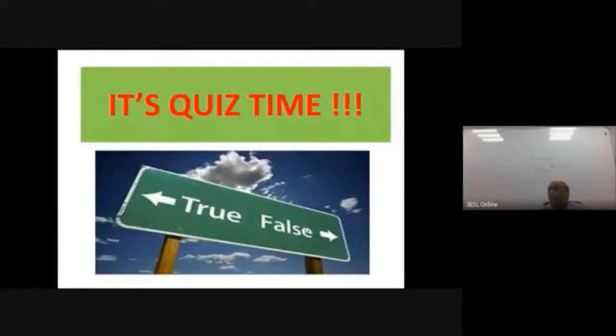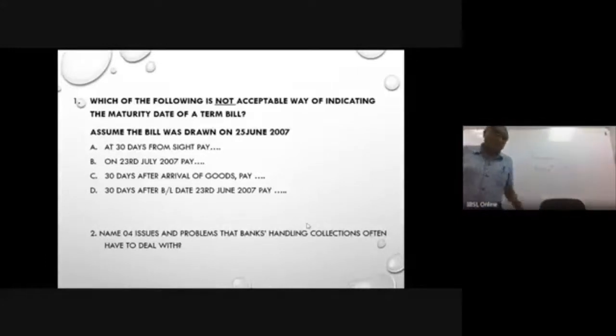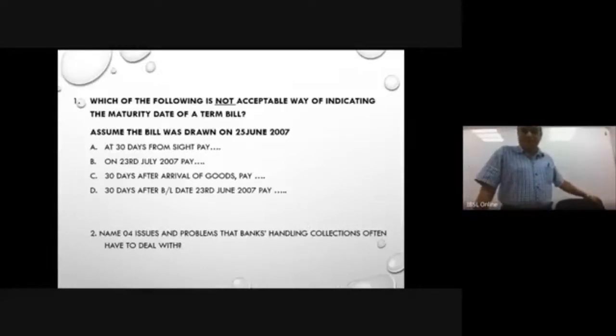All right, I think now we have completed the session. Now it's quiz time, and you guys can attempt the first one. What is the answer? Which of the following is not an acceptable way of indicating the maturity date of a term bill? Give me the answer: A, B, C, D. Penny, what is it?